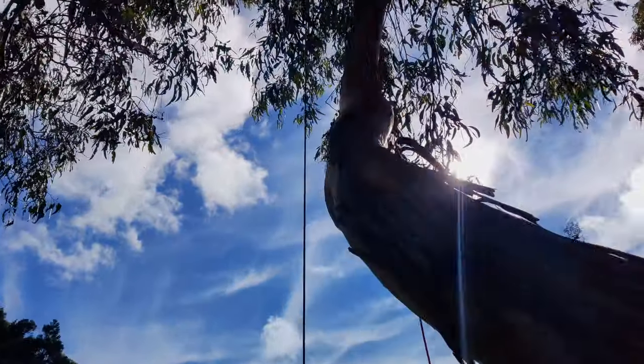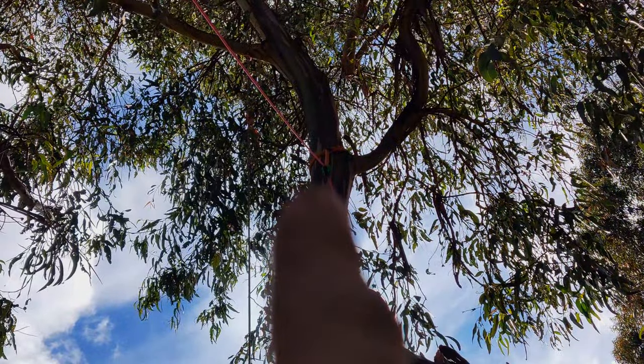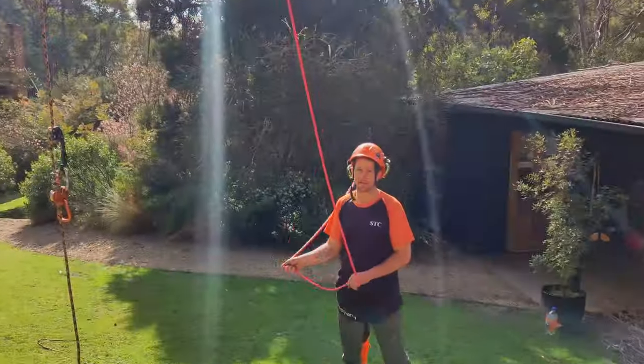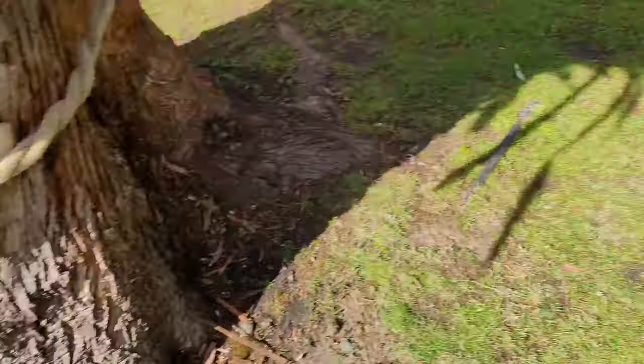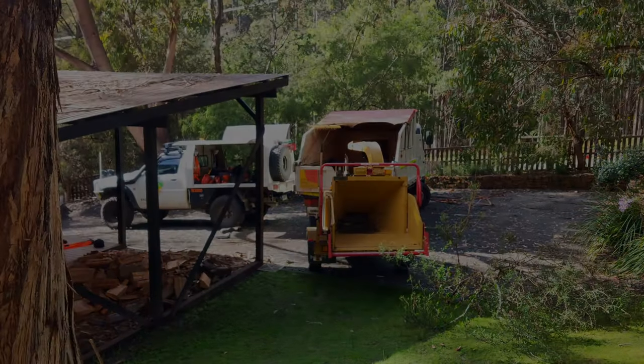Anyhow, we have our speed line set up here. As you can see, it goes up here to a block. We've got Reese down here on the Porter app. He doesn't believe in Instagram, but he'll be using this Porter app here today, and he'll be landing all the limbs right here in front of the chipper, ready to be chipped.